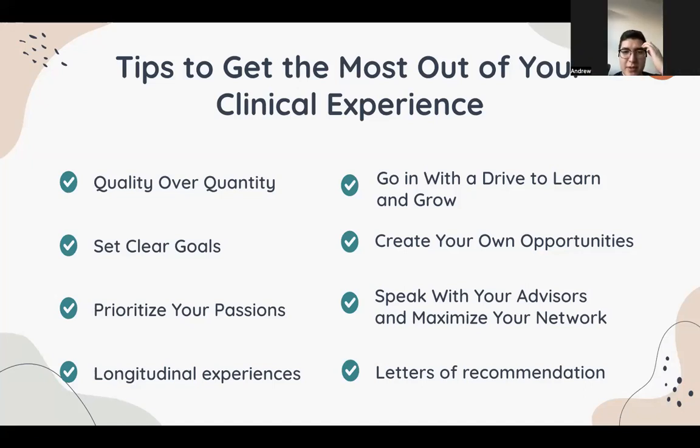To keep this going, prioritize your passions, and then go in with a drive to learn and grow. This comes from your passions, right? Don't force yourself to learn something you really don't want to do. You don't have to learn a whole new language just because we said you should be a translator. That's not reasonable. Go in there and be passionate. If you love playing music, there are so many great opportunities for you to bring music into healthcare, and that's a very underutilized aspect of healthcare.